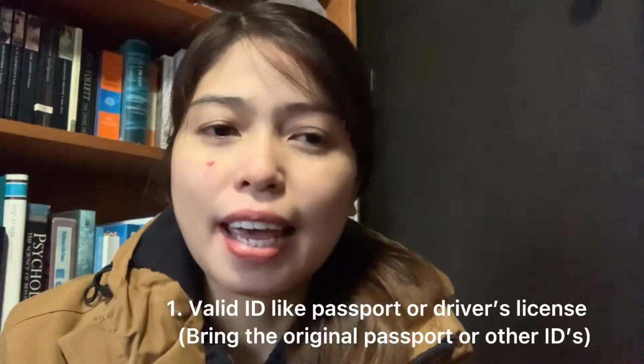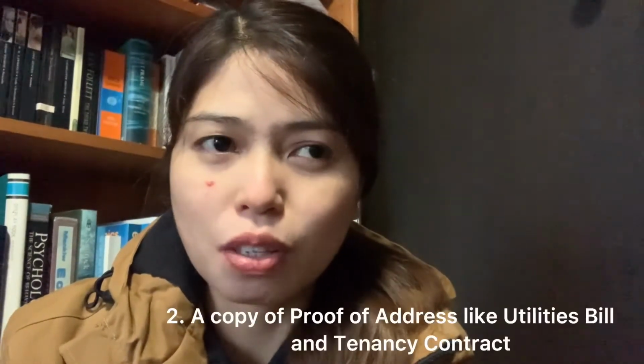And the second one that you have to set up is your New Zealand bank account. This is very important guys, because when you start working in New Zealand you need a bank account, of course. The requirements are, the first one is your photo ID, like your passport, and the second requirement is your proof of address. You can provide a utilities bill, like Genesis electricity or a water bill that shows your name and your home address in New Zealand. You can also give a tenancy contract if you don't have a utilities bill, as long as it's an official tenancy contract that shows your name and your home address in New Zealand. So those are the 2 requirements so that you can set up a bank account in New Zealand.